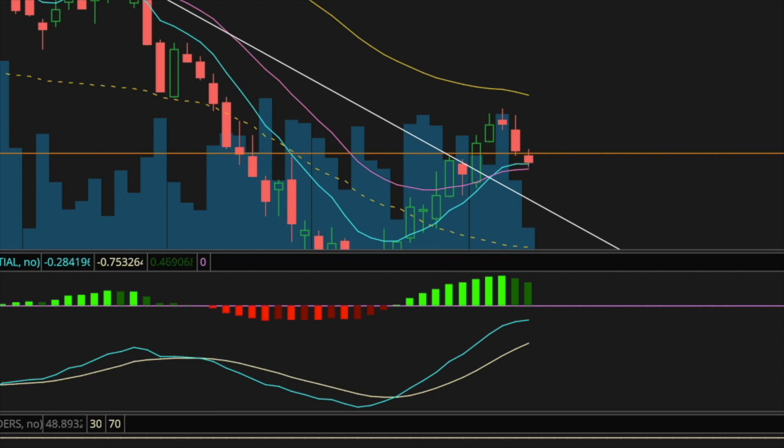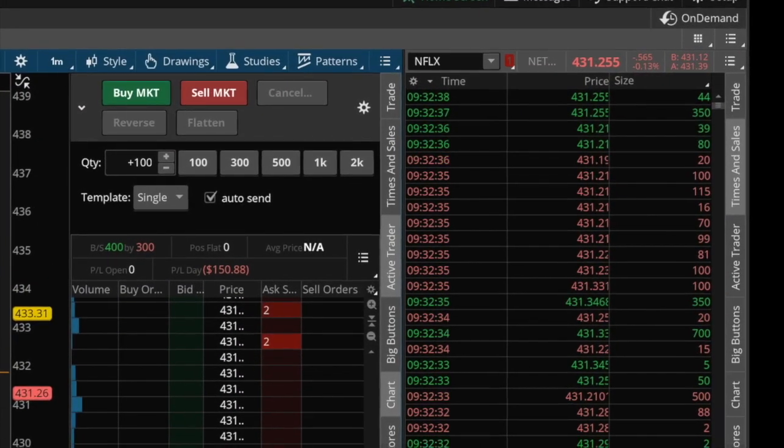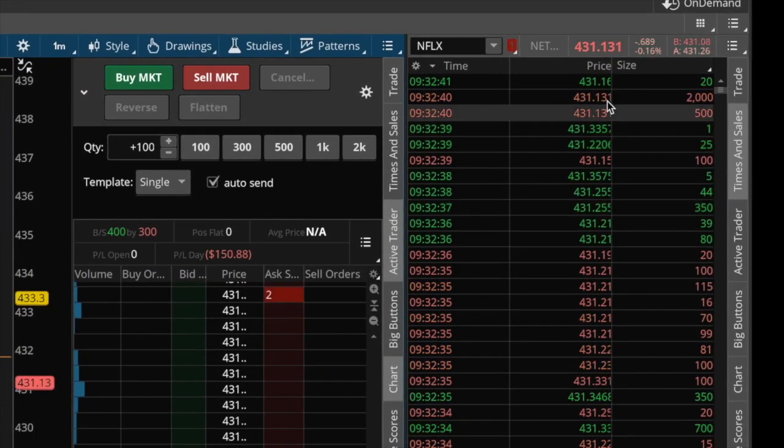Wish I knew how to make my screen bigger so you can see everything else. But I literally just downloaded this. There we go. Watching time and sales. You can't see it. So it's one or the other. So we're keeping an eye here.